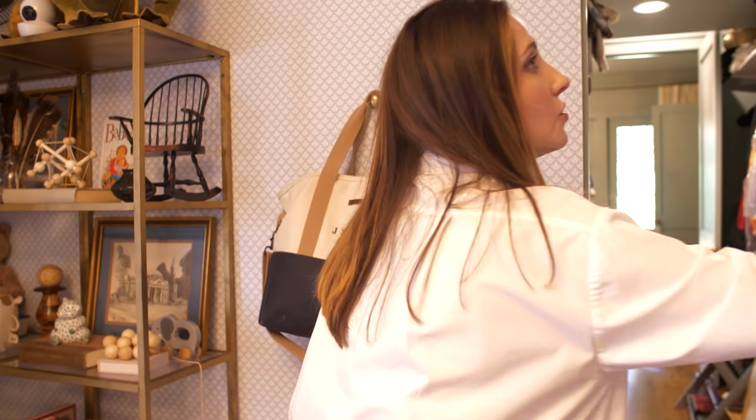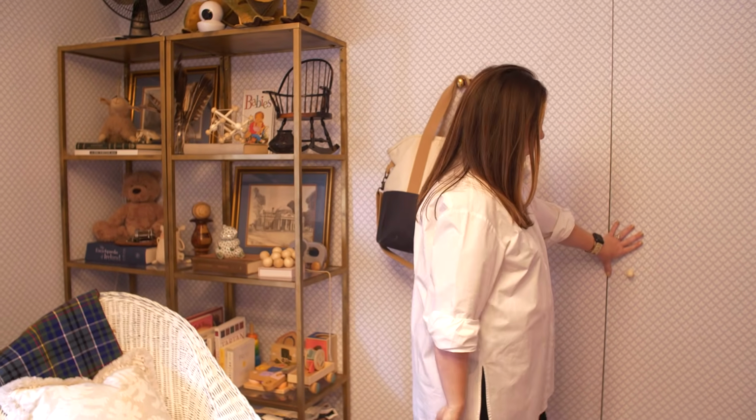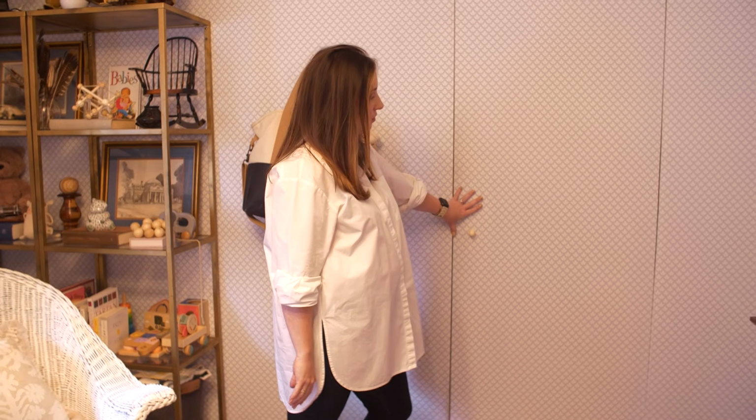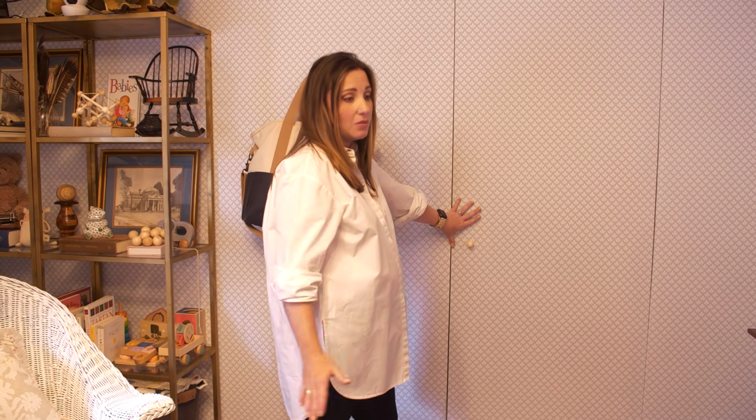I'm gonna just close this door so y'all can see that it's kind of hidden. This is our little jib door. So when he gets older and this is his room, we can kind of close this up and he has his privacy back, as do we. And this might be wallpaper, it might be painted by then. We'll see what he wants to do.